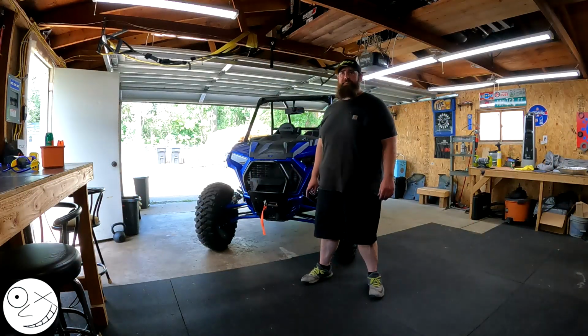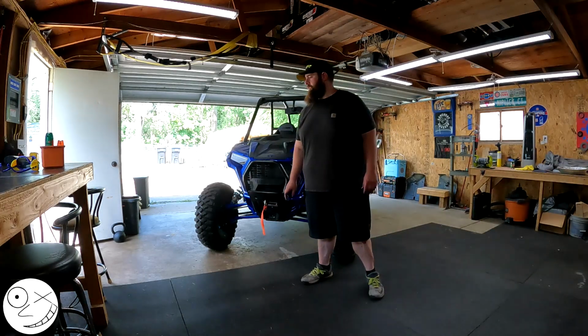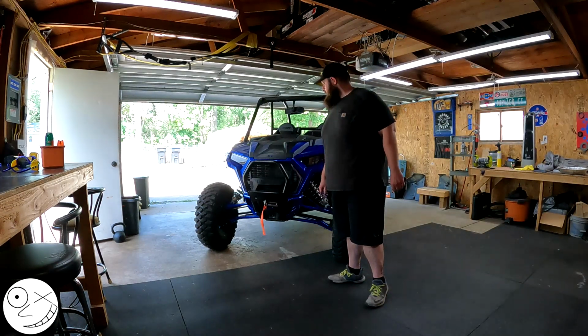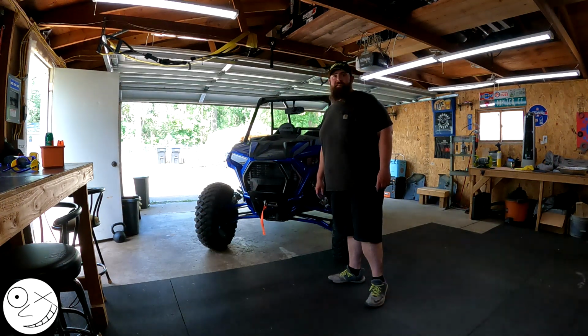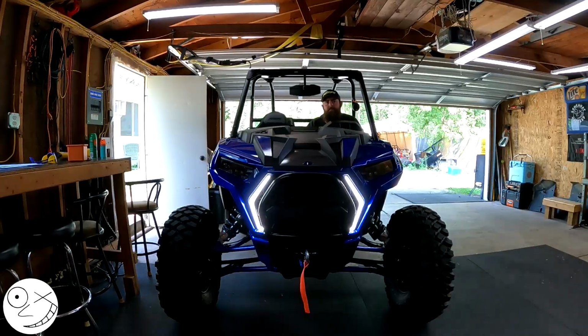I think this is the first year that these come on the Trail and Rocks Edition Razor, and it's the Fang Lights. I will hit you with a clip of what they look like when they're on, and then when they're on and it's pitch black out. So check that out now.